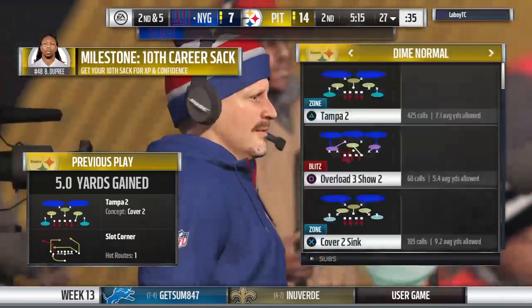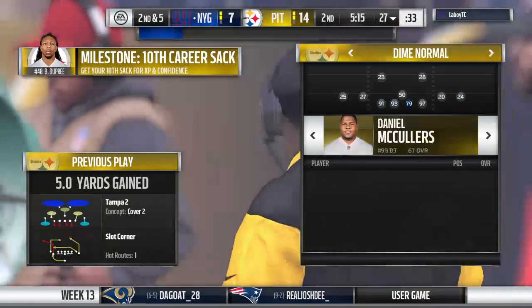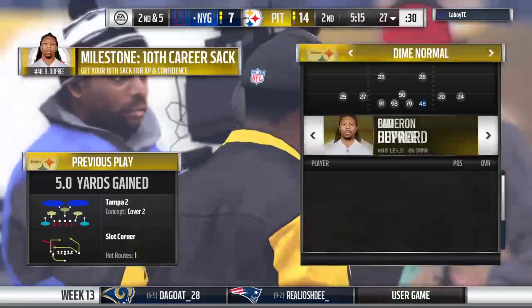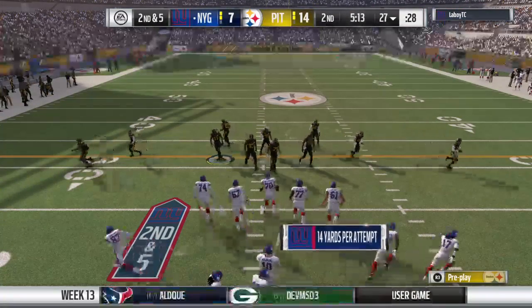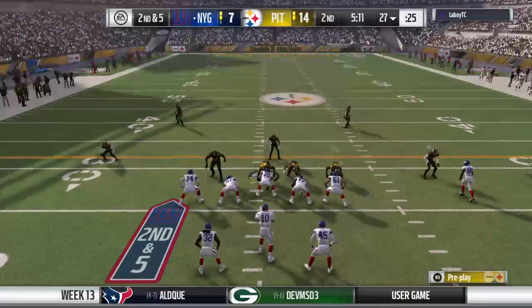I'm going to show my age here a little bit. We used to talk about running backs catching the ball as safety valves. Nowadays, they're a big part of the passing offense. Quit acting like you're so old. You're only 65.